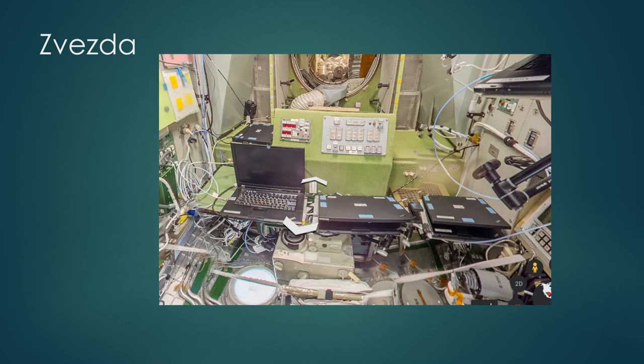And the Russians also are the ones who bring up the propellant. So the Progress cargo flights also bring the propellant that is used by the engines in Zvezda. And you can see a better view down here of that little window I was talking about.